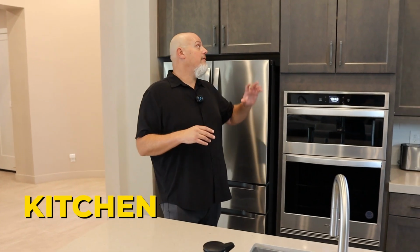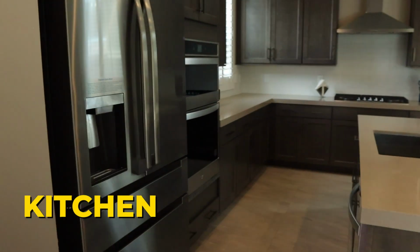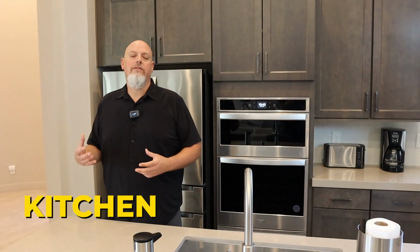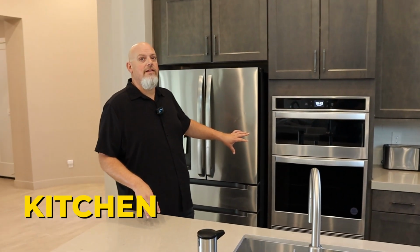So let's check out this kitchen first and foremost. I love the espresso cabinetry. They are self-closed as far as the cabinets and the drawers. The beautiful quartzite countertops. I really like the colors. There's some white, there's some brown, there's just a little bit of splash of everything. It really sets off the stainless steel package that's in this kitchen.